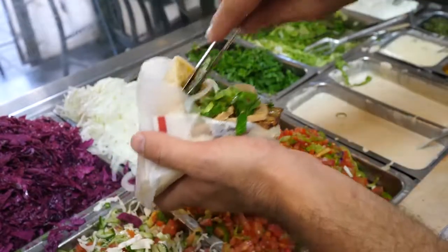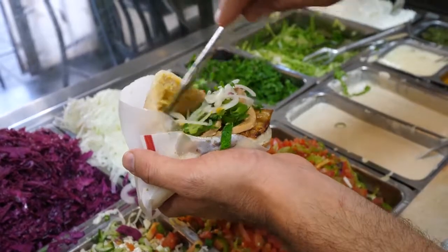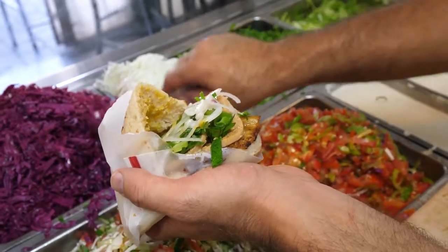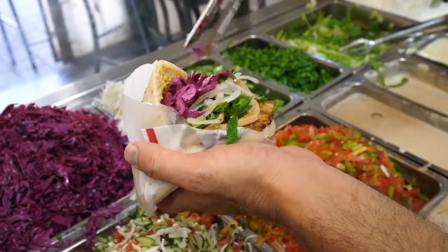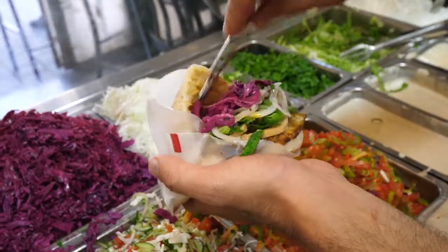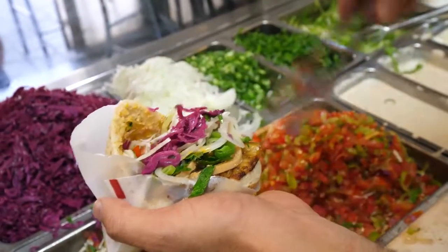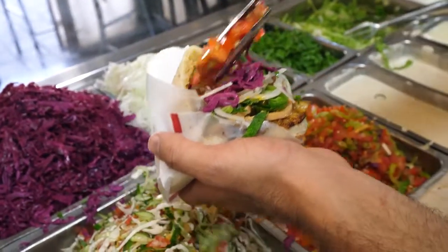I think it probably took at least 5, maybe 6 or 7 minutes to make this sandwich. And he did everything with expertise, with focus, with love. He took the pita bread, he sliced it open. There are just layer upon layer of ingredients in here, and when you think he's gonna add the last layer, he keeps adding another layer.